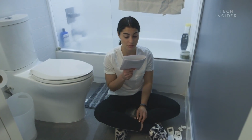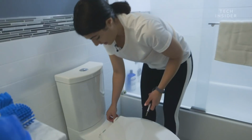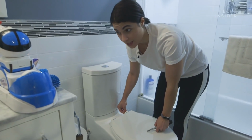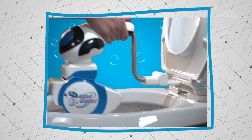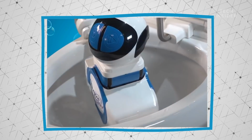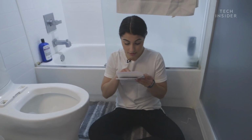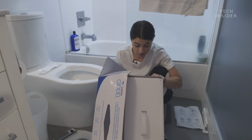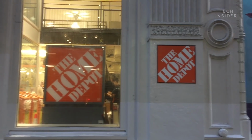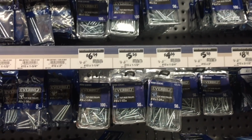Your first step is to remove the toilet seat by unscrewing the nuts. I'm just unscrewing the top of my toilet to remove it. It comes with a bracket you have to attach to your toilet, which is supposed to be a permanent install that you then slide the robot in and out of. The installation was supposed to be just 3 easy steps, but it took much longer. It wouldn't let me reattach my toilet seat, so I took a little trip to Home Depot and picked up various size screws to try and make it fit.